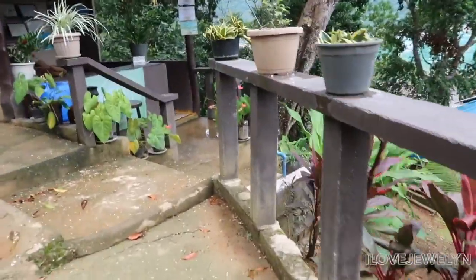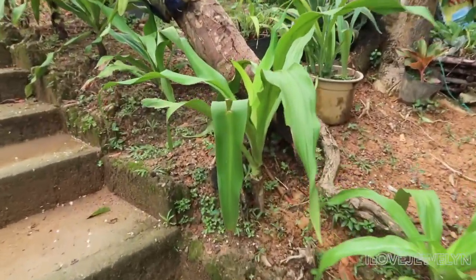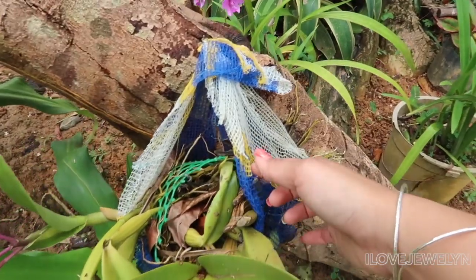All right, let's make it up to this next section here. Also, sound off down below if you know any of the plant IDs that I'm not mentioning. So look at how they're styling the orchids.